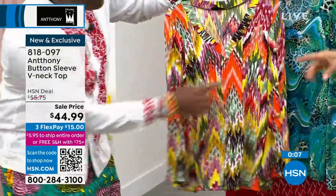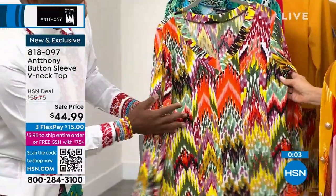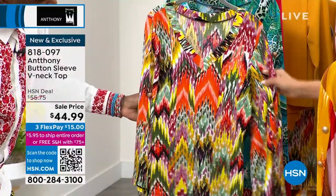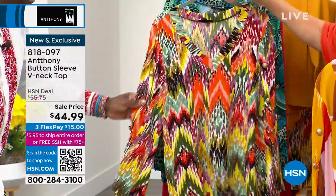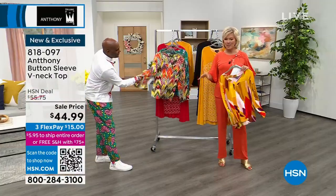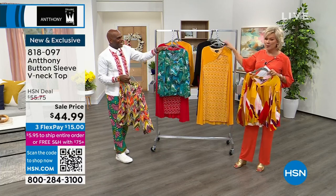Oh, isn't that pretty? I love them all, but that one, I love the chartreuse in there, too. I think this is just so soothing. It's almost like a god's eye. The colors are so soothing. And double banding here at the neckline, all the way around, and buttons down the sleeve. Those are functional, so you can go ahead and play with that and enjoy your jewelry as you're wearing it, too. Absolutely. 818097 is the item number.